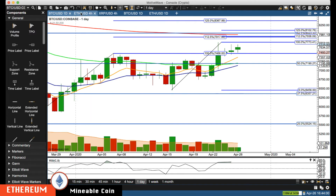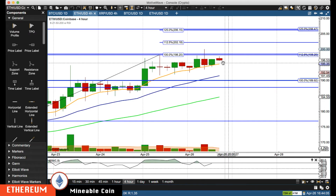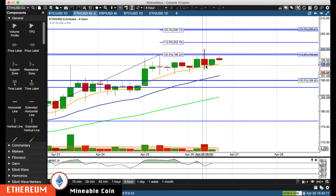Taking a look at Ethereum, remember we also raised our stop. I talked about that in the video yesterday. Ethereum has formed a divergence, so keep an eye on this. I know we've highlighted this before: when you poke up, you can't reach the next level, then you close back down. Still holding the rotation zone, but you can see the divergence. So higher high in price action, lower high in the RSI.